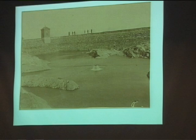Note that gatehouse again. That gatehouse is gone, but the granite foundation of the gatehouse, those big granite blocks beneath it, are still there today. And we have a picture.